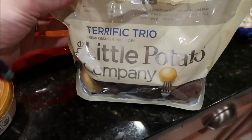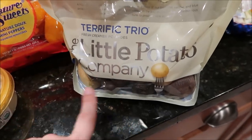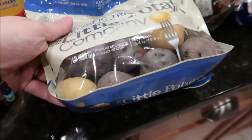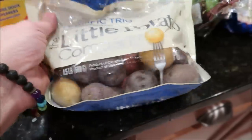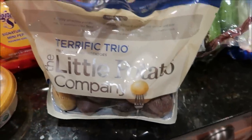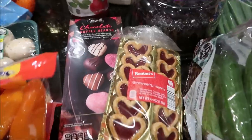Got these cute little Terrific Trio from Little Potato Company. I've been loving the purple potatoes, so it has gold, purple, and red potatoes in there, so I'll roast those up. That sounds really good.